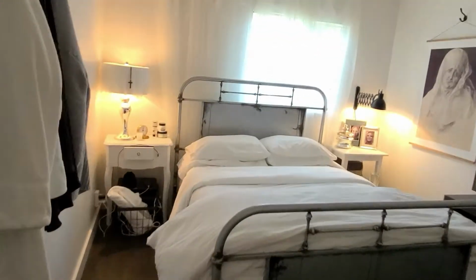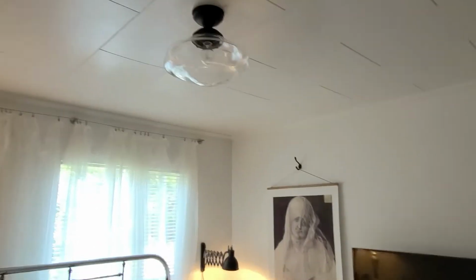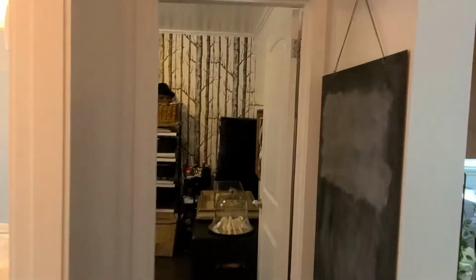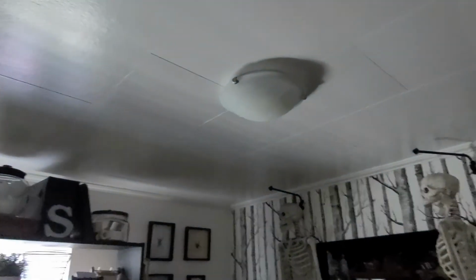Again, with the imperfections. You guys might remember the old light fixture that I had in here. Well, I'll show you here, just because I want you to see how it was. Let me turn this off. See how big that is, how wide that is, how much area that covers on the ceiling?